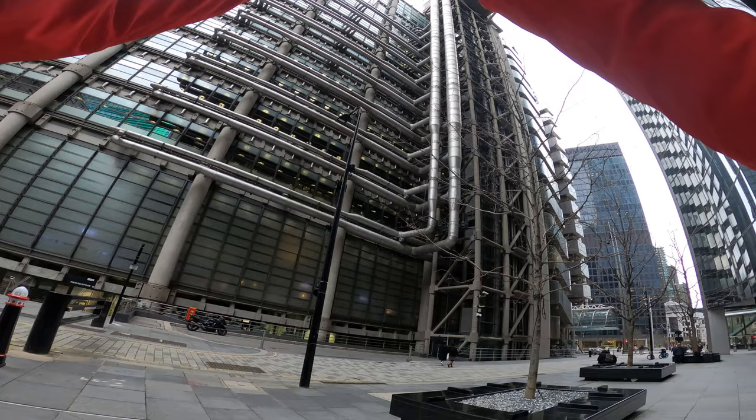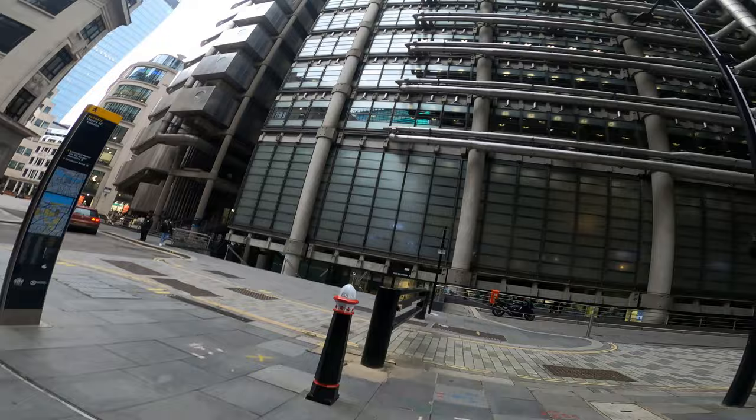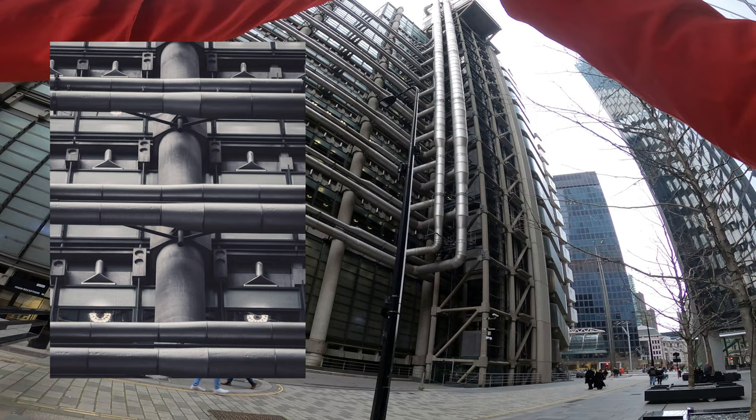The pipes and the sort of industrial looking architecture. I quite like zooming in for buildings like this one, because if you zoomed in and you don't even know exactly what it is you're looking at, I don't know, looks kind of visually interesting sometimes, especially when it's symmetrical and sort of pleasing to the eye like this one. I want people to look at the picture and be like, ooh, that looks kind of neat. I wonder what that is.